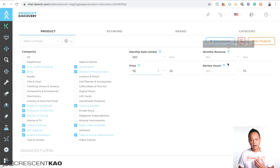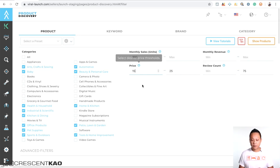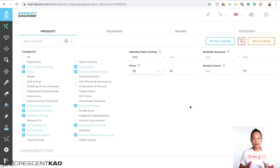Now, the monthly revenue, I don't typically use, but you can also include this to find products with a minimum monthly revenue to make sure you can hit the profit target goals that you're trying to make. You can use the one-third rule, just like with the price, about one-third of the revenue is going to be your profit. So what I suggest here is looking for products that are making at least $8,000 to $9,000 revenue every month. So around $2,500 to $3,000 will be money you can put in your own pocket, okay?